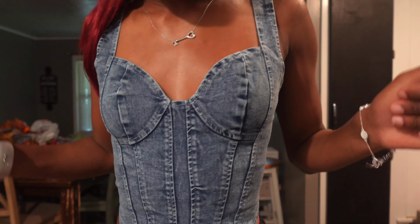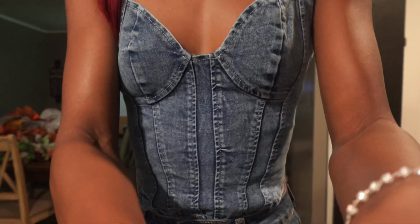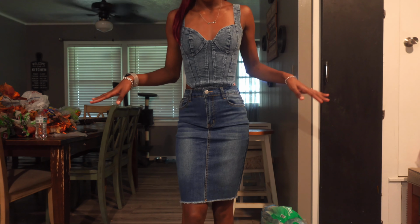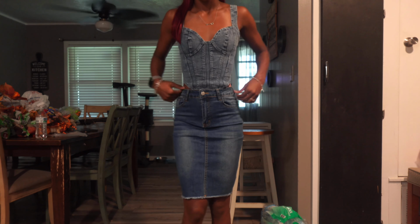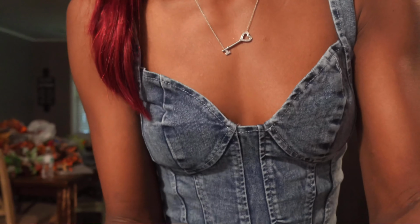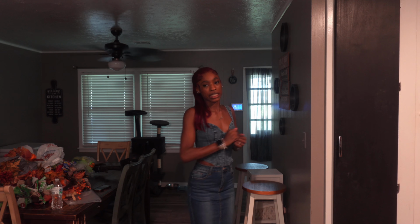This is so cute. I'm gonna get closer so y'all can see what I'm saying. So up close, it's cute. Like the outfit is cute. I'm not trying to be like, it's cute though. I know how I am sometimes, and I try to be like, I don't know.